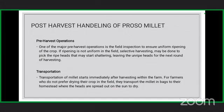Transportation is needed during the post-harvest handling. Transportation of millet starts immediately after harvesting within the farm. Farmers who do not prefer drying their crop in the field transport the millet in bags to their homestead, where the heads are spread out in the sun to dry.